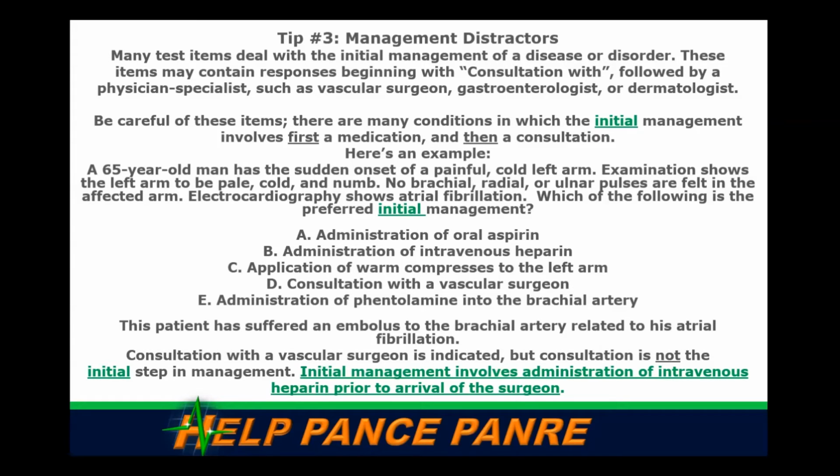Managing your distractors. This is important. So, you know, how do you deal with what's going on?